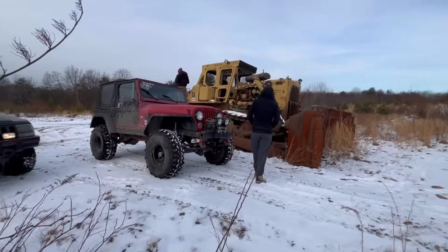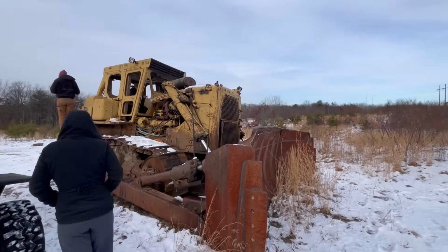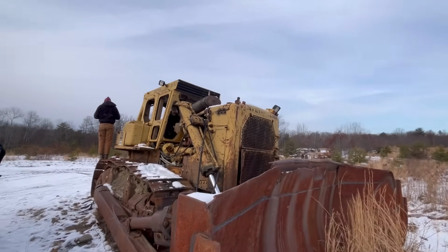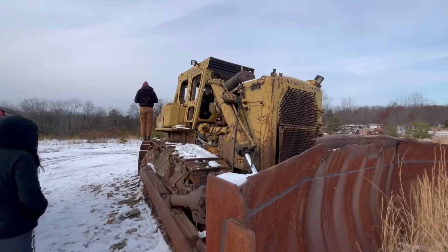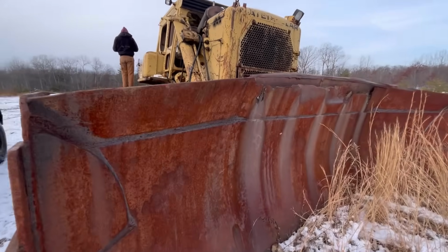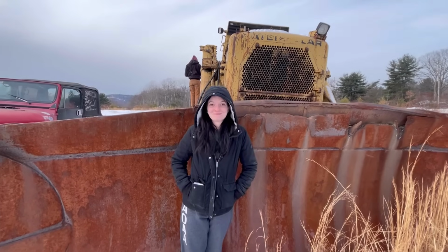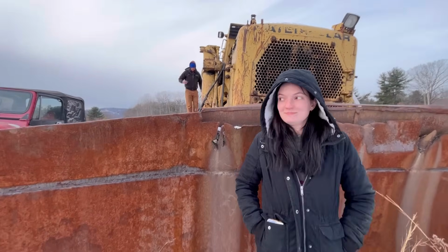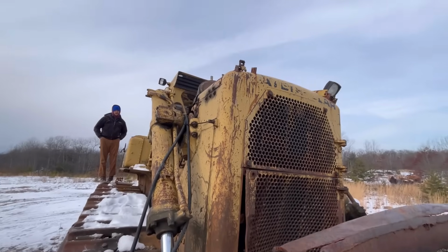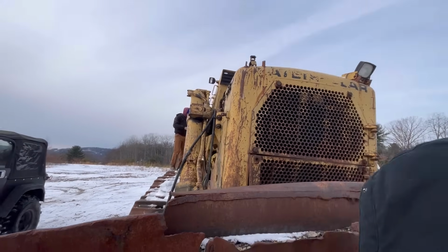Over here, we got the much more complete one. This one's missing plenty of parts too. These things are just so cool looking with the hoods. You get Ryan for scale. Yeah. Then we have Madeline for scale for size. How tall are you? 5'7". So blade's about 5 feet tall. The hood's another 3 feet above that easily. I can't even see the operator from here.